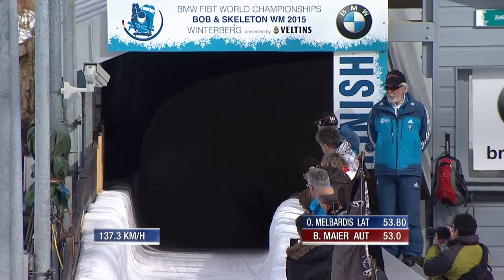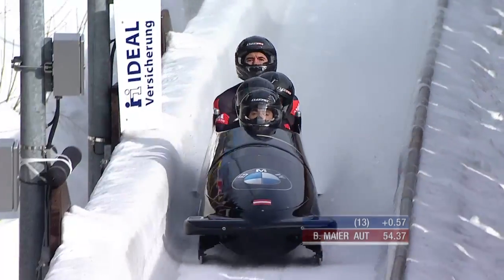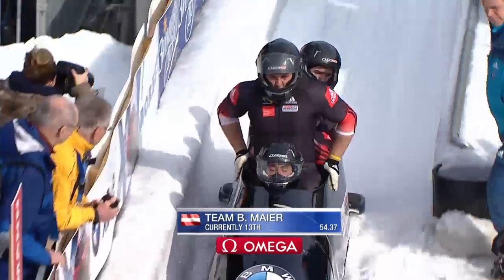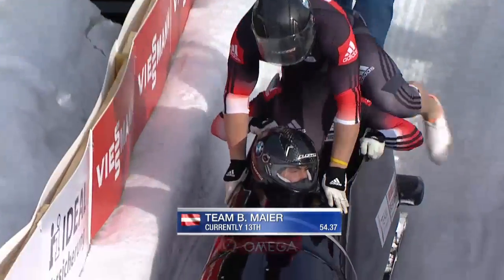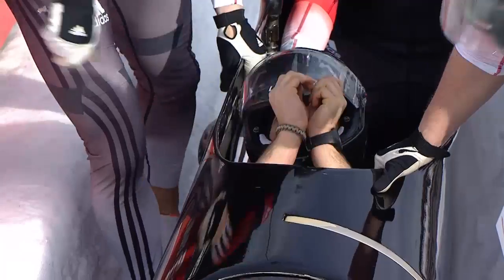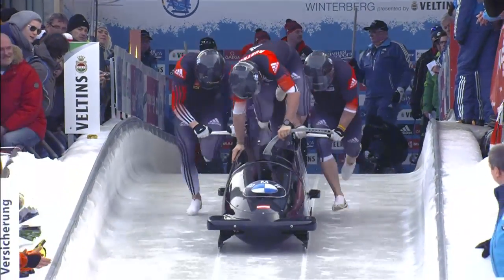137.3, not too bad. 13th place for him, 54.37. That's about right. That's inside the track record. Josef Hoffmann on the left, longtime German who's been coaching Russians, Austrians, Germans, Swiss. He's been around. Well, from Holcomb in 9th down to Benny Meyer in 13th, there is 1,700ths of a second.